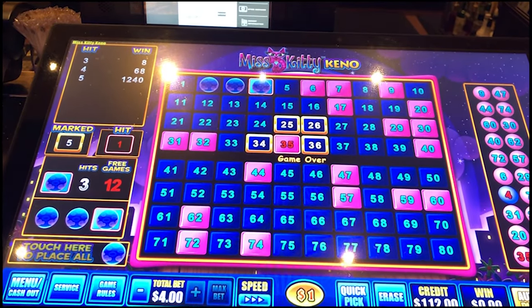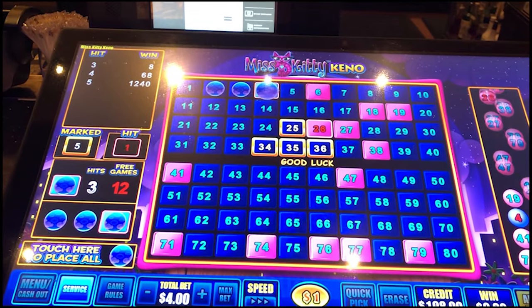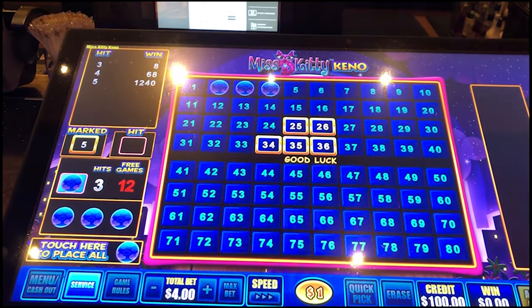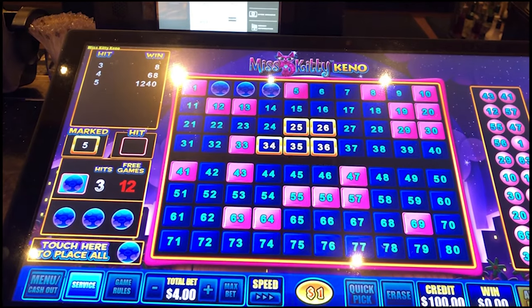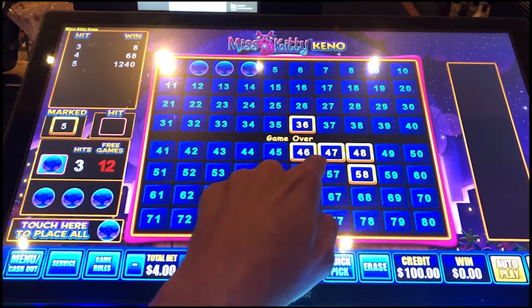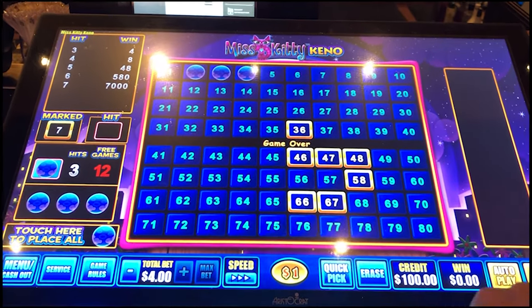All right. I want to like this game, so let's see what the bonus looks like. There goes a quick hundy. Let's change our numbers, you guys. I don't like that. Sorry, 7 spot.